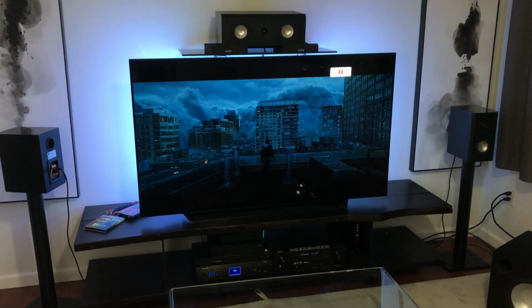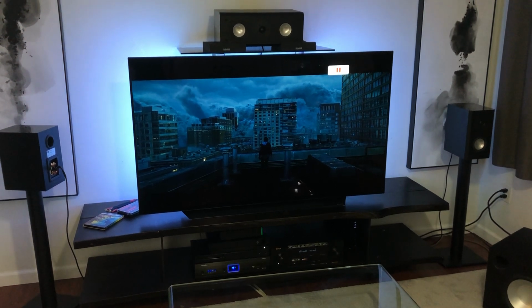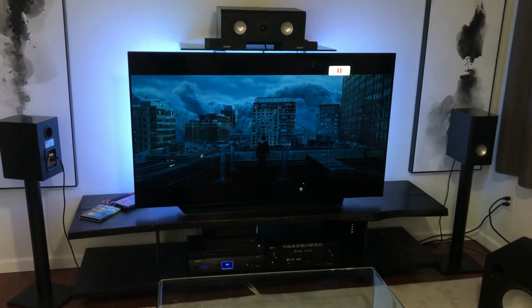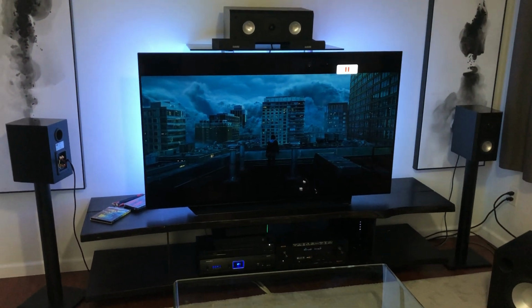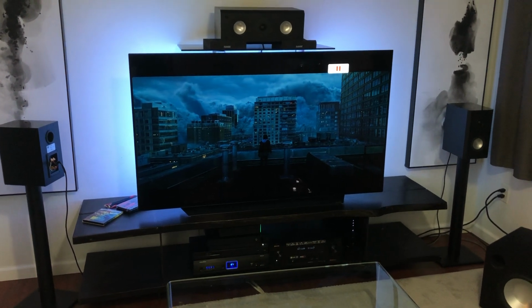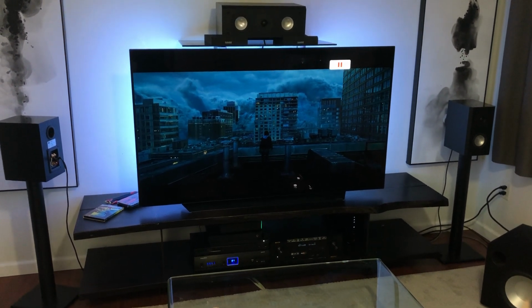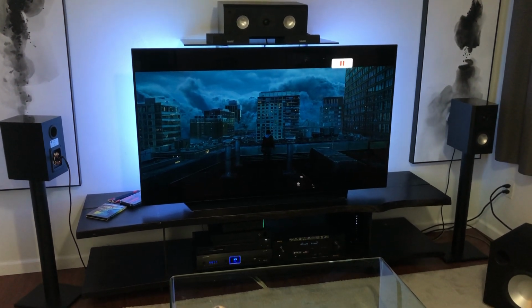I'll put the description of what the models are and everything down below, and then the MSRP, so you can get an idea of what this would cost if you went to buy these in a store 10 years ago. I like buying used speakers. I love new speakers as well, but on the used market you can really get very, very good deals, and sometimes it's just too much to pass up. Plus they're speakers, you can listen to them.